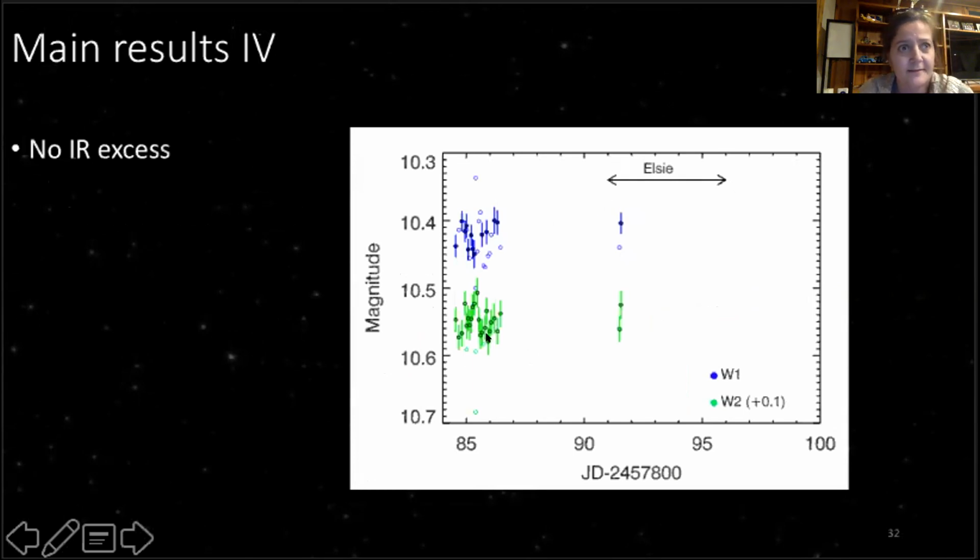But the cool thing is that WISE, every now and again, wants to point somewhere else randomly because it wants to avoid where the moon is. And so at this random time, it pointed at this star during the LC dips. Just totally by chance, it pointed to this star right here. And so we were able to get infrared observations before and during, and we don't see any changes here. So there's no bright heat from infrared material that we can detect.